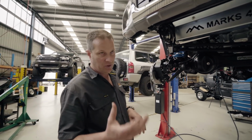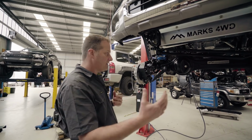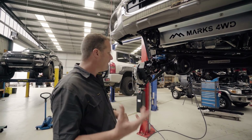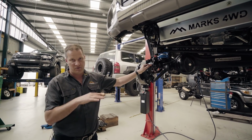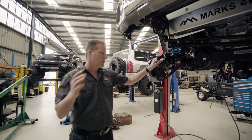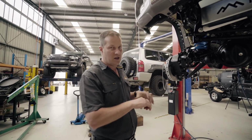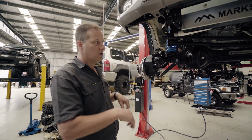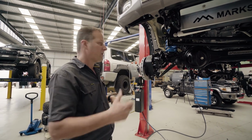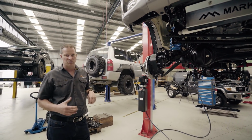A lot of people on social media at the moment are talking about portal axles, big tyres and lifts and everything, and legalities from state to state. Queensland's been a big problem of late. But yeah, these portal axles, they are certified. We're actually certified through Canberra, so it's a national certification. So with the portal axles, the ground clearance, the tyre size, we are 100% legal. So this here, as it rolls out the door, it will go back to Toyota and Toyota will register the car. So it'll be registered as a Marks 4 Wheel Drive portal axle Land Cruiser.